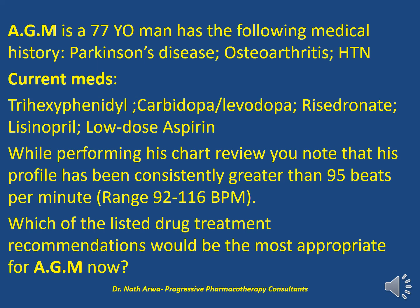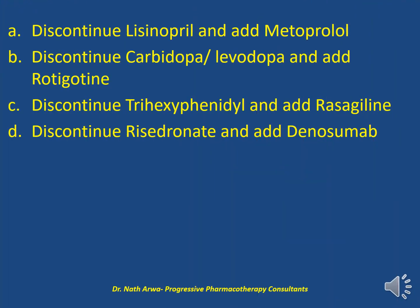So which of the listed drug treatment recommendations would be the most appropriate for our patient AGM now? Would it be a discontinuation of lisinopril and the addition of metoprolol succinate? Would you discontinue carbidopa-levodopa and add rotigotine? Or would you discontinue trihexyphenidyl and add rasagiline? Or would you swap risedronate with denosumab? I'll give you 10 seconds to choose the correct answer.